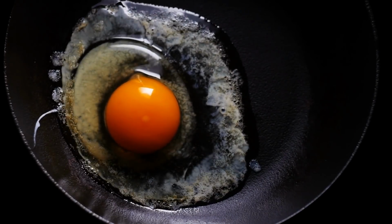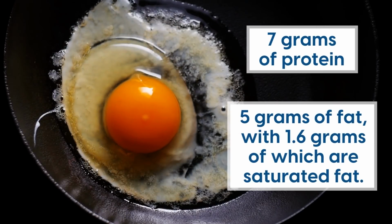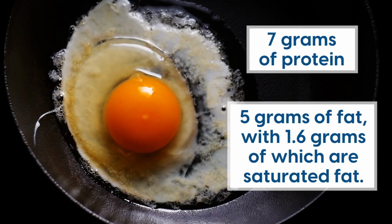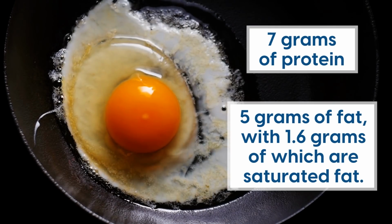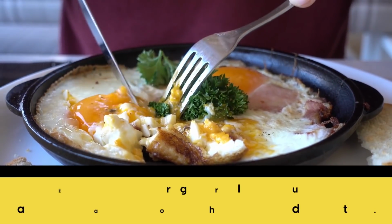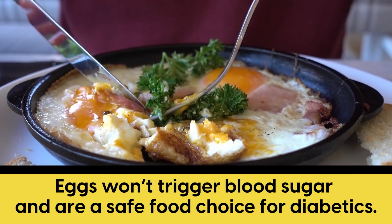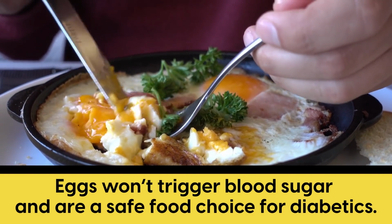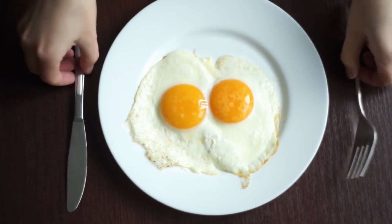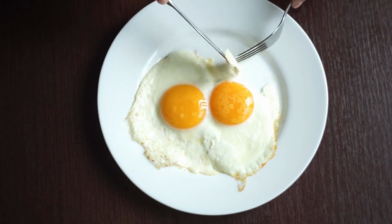After all, one egg contains up to 7 grams of protein and 5 grams of fat, with 1.6 grams of which are saturated fat. The American Diabetes Association notes that overall, eggs won't trigger blood sugar and are a safe food choice for diabetics. However, it's best to limit your consumption to 2 eggs per week to enjoy its benefits.